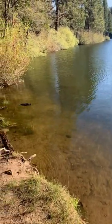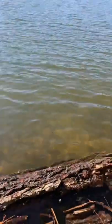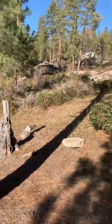Okay, here's another fishing spot. I don't know if you guys can see it or not, but I can see little tiny fish. And there's like a dead fish over there. But I don't think you guys can see it from here.